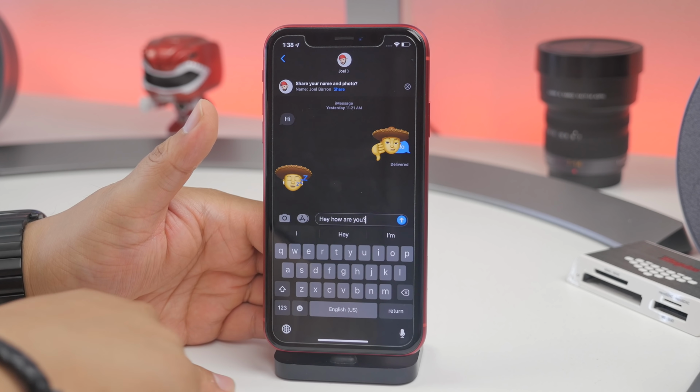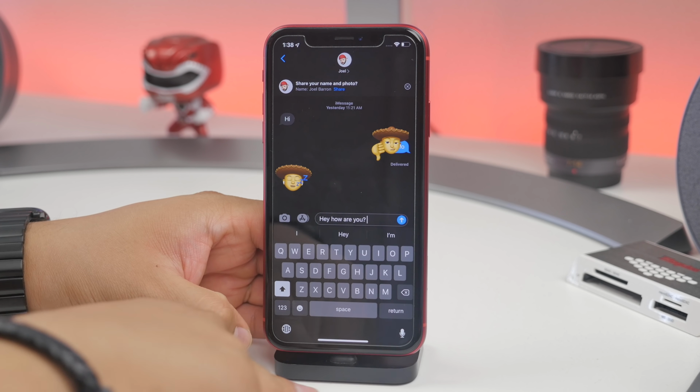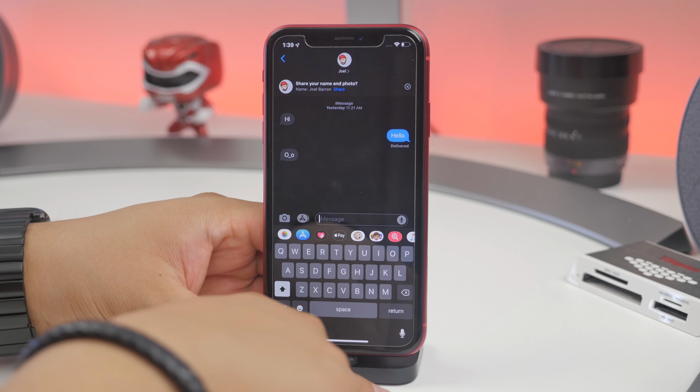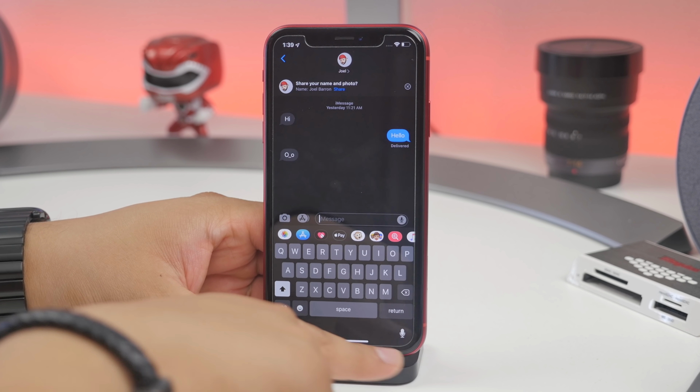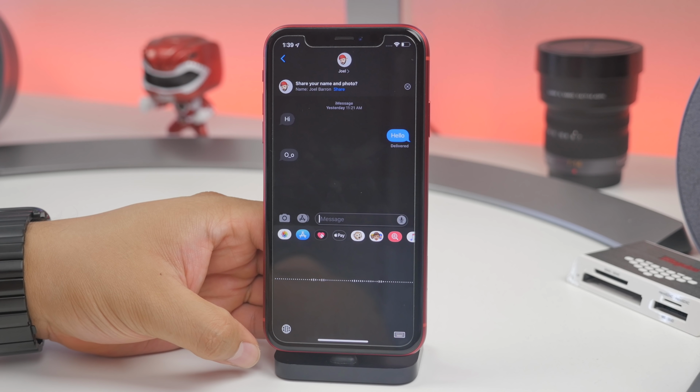Another thing too is the fact that with dictation, if you use dictation, it'll automatically detect what language you are speaking. But right now I'm on the English keyboard, and if I tap dictation, estoy hablando en español. It recognizes the language right there.